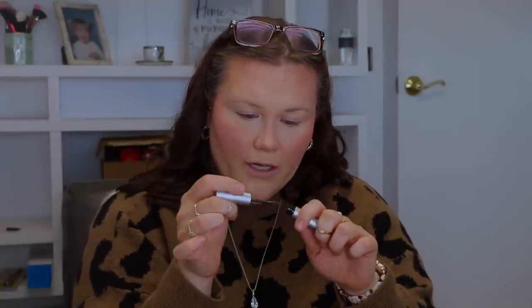So obviously I was like, well, we need to test this out. Oh, this is a very interesting tip. I know you guys can't really see it on camera, but it's like a little Christmas tree, but it has little fuzzies on top. Ooh, okay, all right.